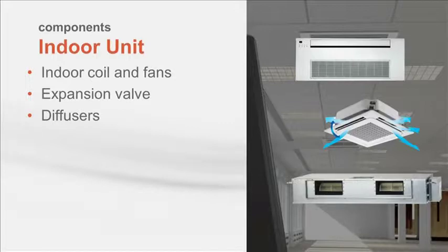Some models are designed to fit in small closets or above the ceiling and discharge directly into the occupied space. Other units require small sections of duct to discharge air into the spaces. Some units might discharge enough air requiring several diffusers, and some models can even automatically change their flow direction.